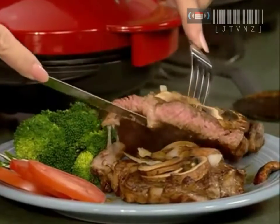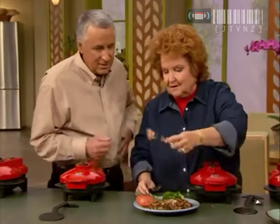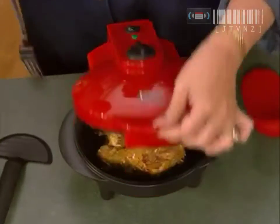And now, if you like it a little more well done, you could leave it in a little bit longer. I'm just going to cut you a little. Now, it's going to be hot. Okay, are you ready? I'll be careful. Yeah, but it's worth it. It's as good as a restaurant steak, is it not? Kathy, you met the challenge. Perfectly done. Excellent, excellent steak.